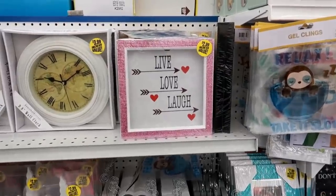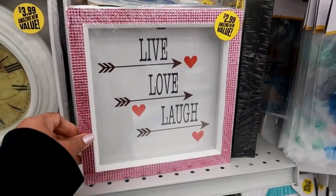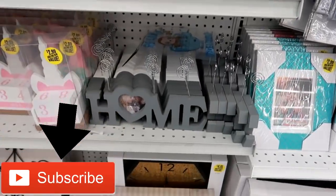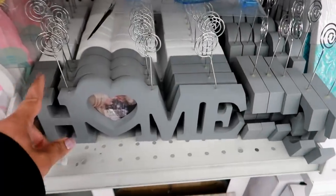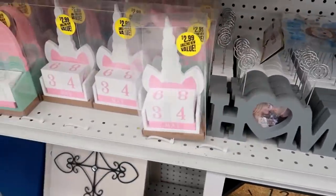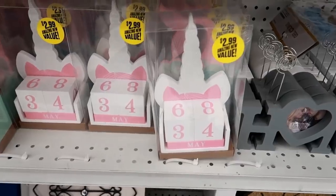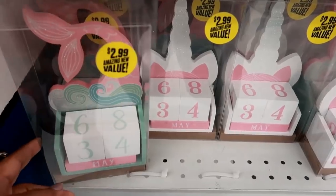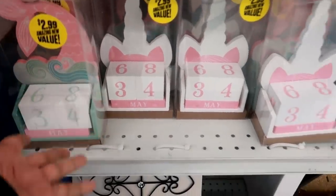Hey you guys, so today's trip is to the 99-cent store. Just gonna look through their decor stuff and see what's new. So I see these home signs and they come in gray or white. Those are cute. I showed these calendars before, the wood block calendars for $2.99, and they also have it in the mermaid. Those are cute.